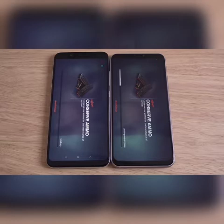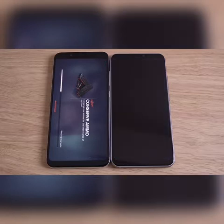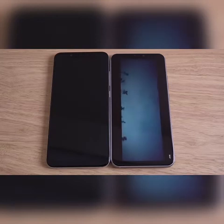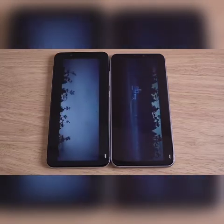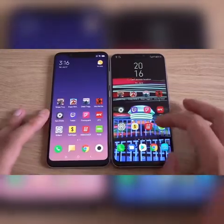So I'm definitely noticing a speed difference when it comes to the apps and the games. Quite a big one as well, really. So props where props is due. My suspicions came out correct here. Asus really killing it when it comes to the speed.